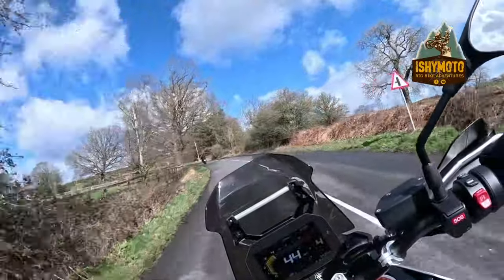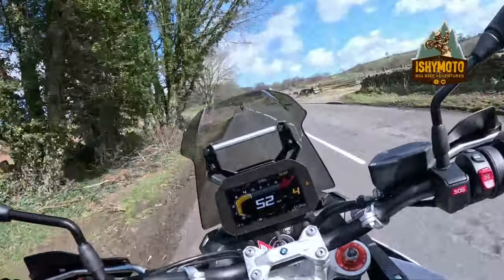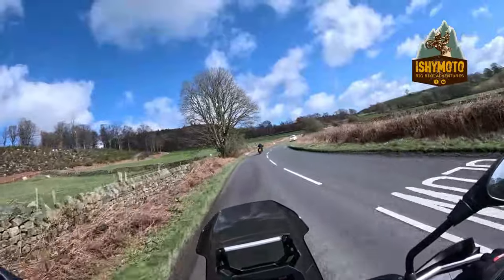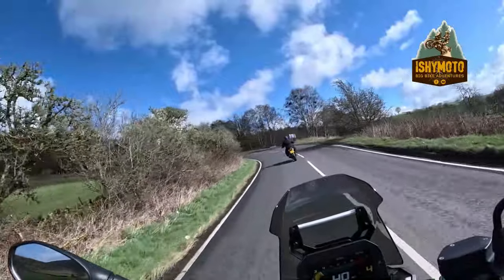Sounds nice when you give it some as well. I think it's one of them bikes that wants to be revved. Likes high revs.